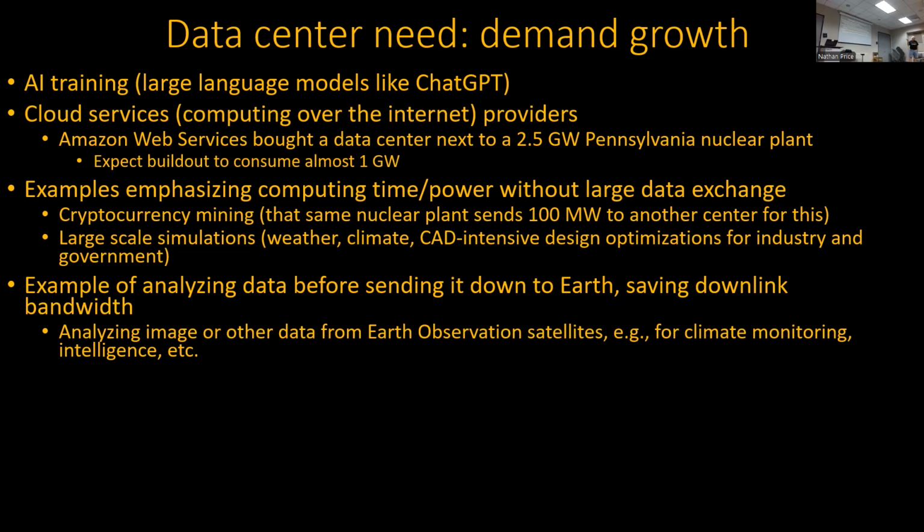And that's also been consuming vast quantities of energy. And also just large-scale simulations, people doing weather or climate studies, or even engineering design. There's huge amounts of power going into that right now, and a lot of that could be handled up there. And there are also examples of data that starts in space. All these satellites that are observing Earth, they're taking pictures or radar pictures.